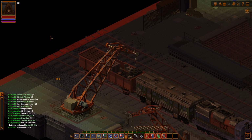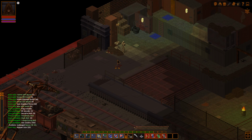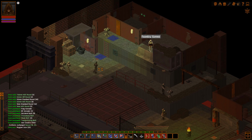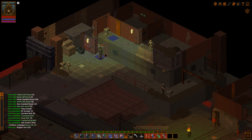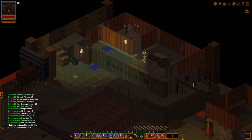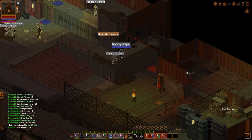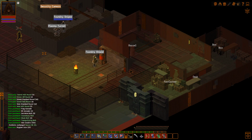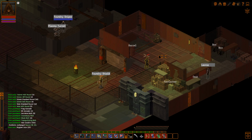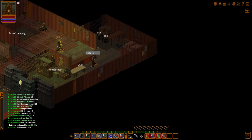Gunner, Grenadier. I'm not looking for any trouble. Oh, plasma turrets. Foundry shield. Foundry gunner. Grenadier. Okay, so nothing interesting in here. Sniper, security camera. There's a desk. Barrel containing shells or shell cases.